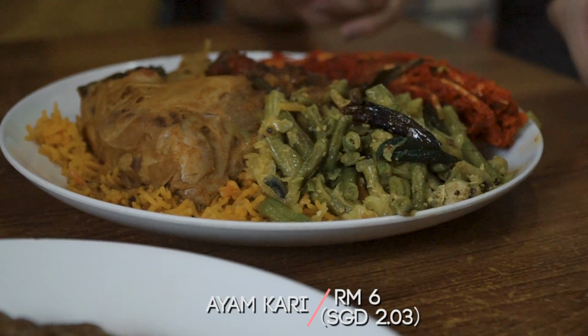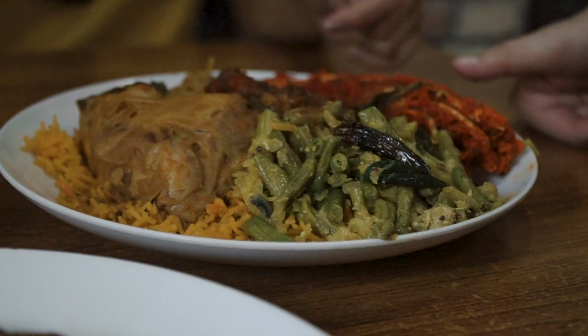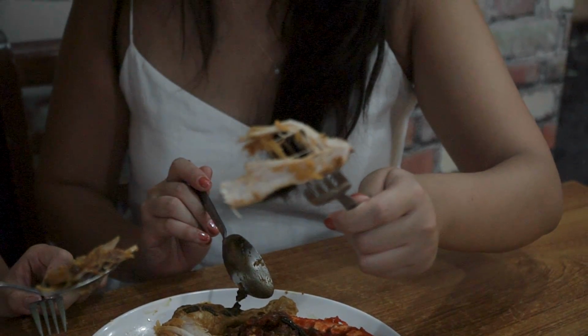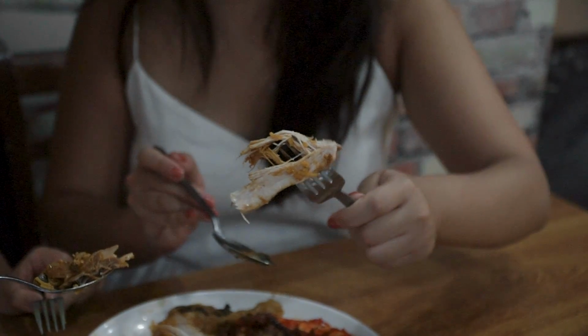Oh, okay, so the chicken drumstick is a good sized one. Cut open the chicken, the meat just flicks off quite easily. For me, I think it's a tad bit too dry. It's not the most tender chicken I've eaten. But flavor wise, I think it's pretty good.